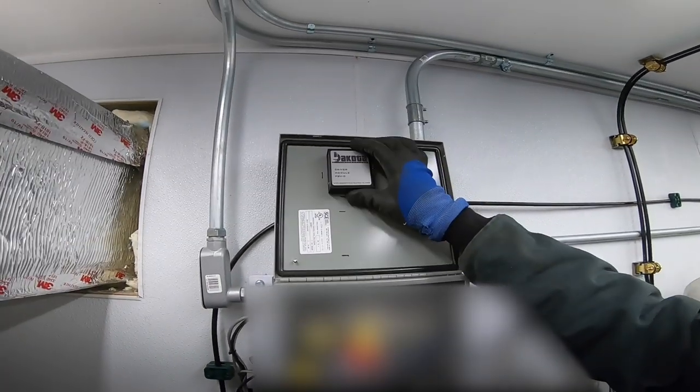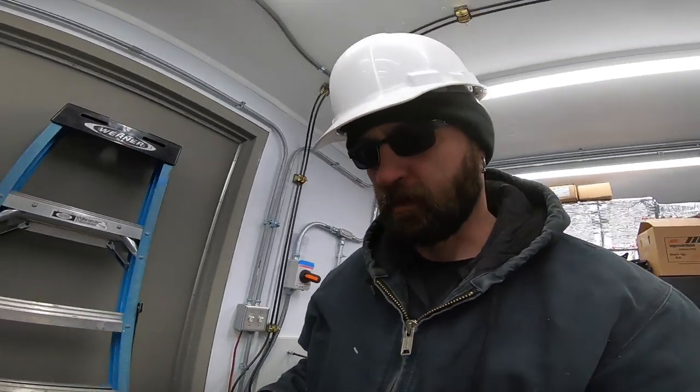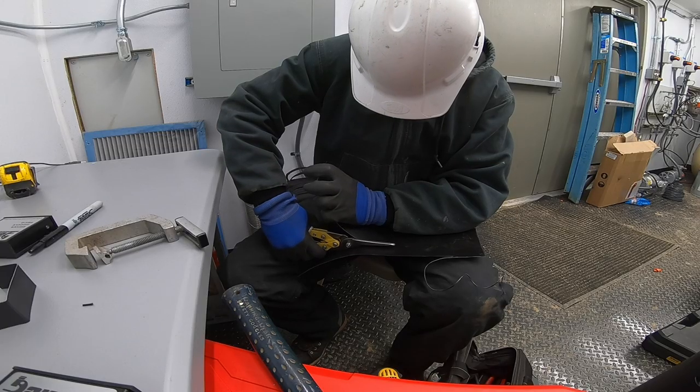Okay, so I got out of the cold, which is good. So I got these little driver modules, got to get installed onto this. So got to make a couple little brackets for it, since it didn't come with any.